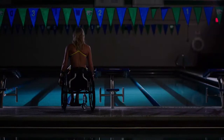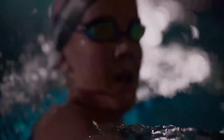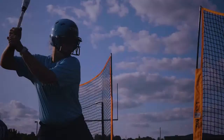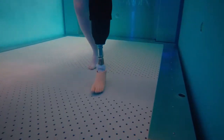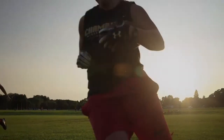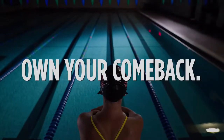I don't think there's really one moment that starts a comeback. We have the ability to overcome anything as long as we're surrounded by the right people. I need a good group of people to trust, to work on my body. I'll be back and I'll be stronger than ever. I go, who are you? He goes, I'm the guy that's going to save your life. Comebacks imply returning to where you once were. I want to go where I've never been.